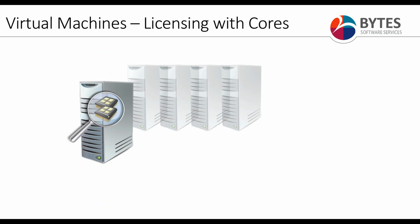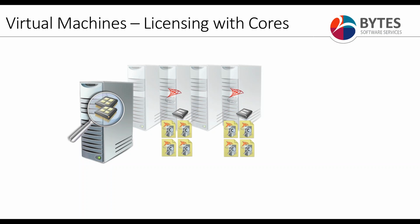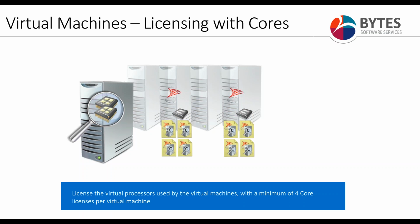So now let's have a look at virtual machine licensing with cores. If you license SQL Server per core, if you license the Standard or the Enterprise edition, you will again license the individual virtual machine, but this time counting the number of cores you have assigned to those virtual machines. So here again for VMs, 2 instances of SQL Server, and you've assigned 2 cores to each of those virtual machines. Because there is a minimum of 4 cores per virtual machine, you will need to buy 4 cores for each of them, meaning you will have 8 core licenses in total. So you license each virtual core assigned to each virtual machine with a minimum of 4 cores per virtual machine.